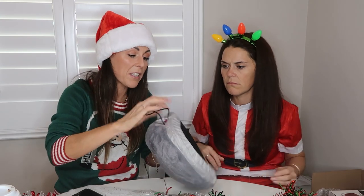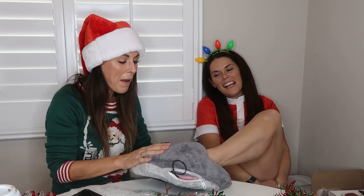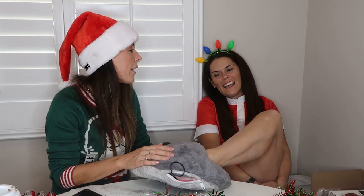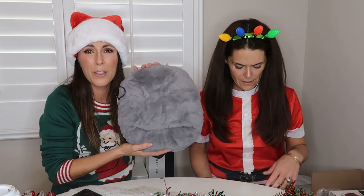Then this becomes a full-fledged heated warmer for your feet that you can take anywhere. This is what I needed when I was working from home. Do you see this? This is amazing. What I love about this is you don't have to stay plugged in. The other thing you're gonna love is that this whole thing comes off and is washable. That's the next question. Cause ew to the ew. So gross, right?